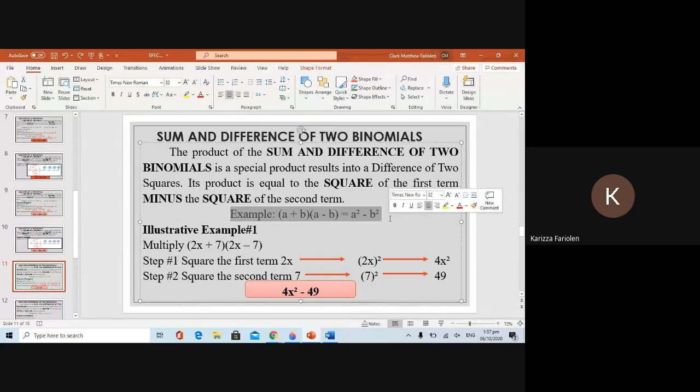Tama po ba? Kasi nga, ang sabi, sum and difference of two binomials. Sum, that is A plus B. Difference, that is A minus B. Binomial, dalawang terms. Tama po ba? A, B, A, B. 1, 2, 1, 2. So, both they have two terms. So, ano na ang sabi sa sum and difference of two binomials?